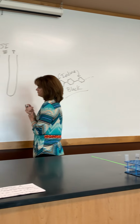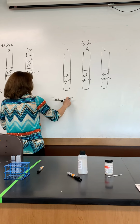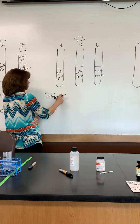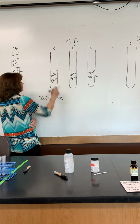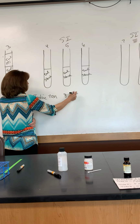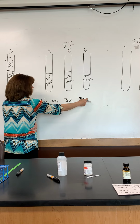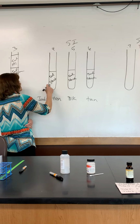Iodine binds to whole starches to give a black color. Okay? What color was test tube 5? Kind of tan. I'm sorry, what was 4? 4 was tan, 5 was black, 6 was tan. I forgot to add what we did here.